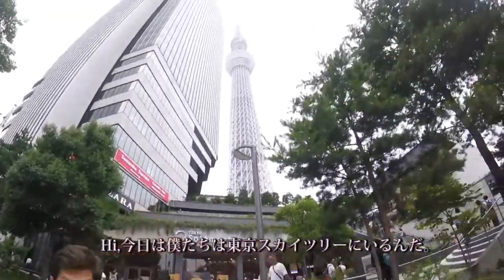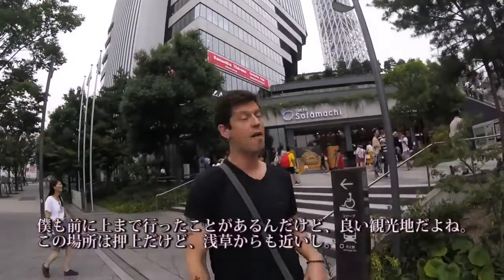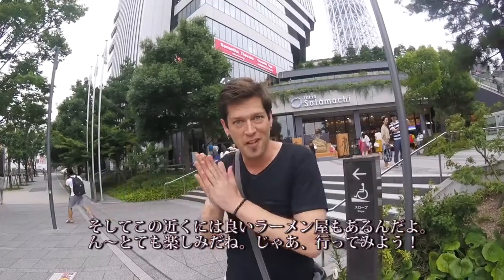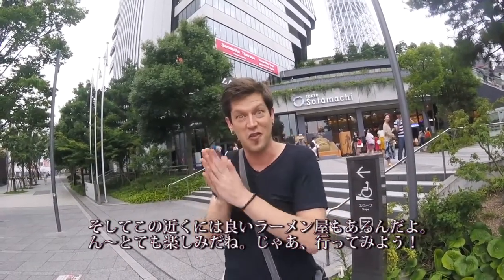Hi there, here we are at the Tokyo Skytree. Very cool place. I've been up in the Skytree before, it's really cool. It's definitely a touristy area. Asakusa's really close, and this is Oshiage. There's a lot of really good ramen shops around here, and I think it's kind of a local area too, so I'm really excited to try the ramen.